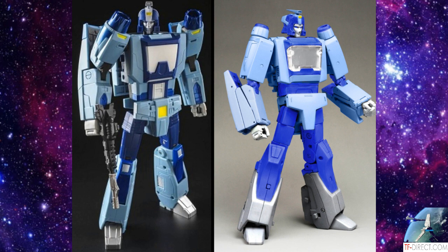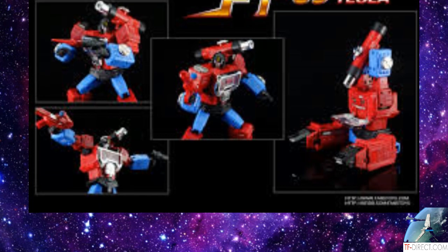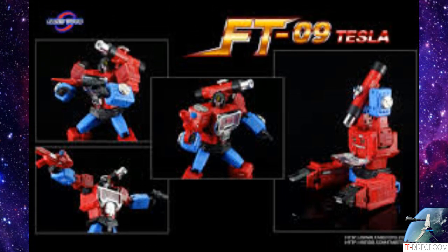But also, with that, there's going to be new figures that blow everyone out of the water, and they're going to want to put them next to older Fanstoys options, and in some cases, those Fanstoys options are the only option that's worth putting on your shelf.